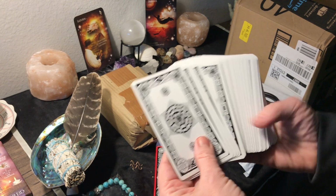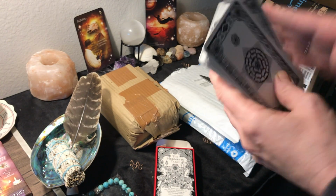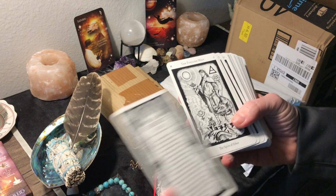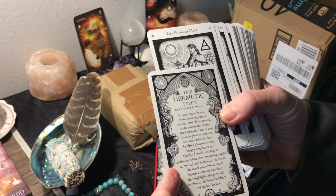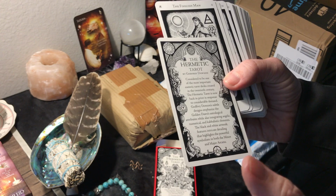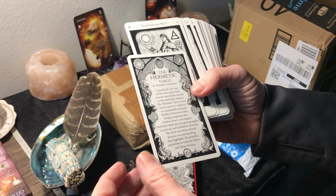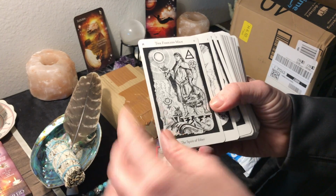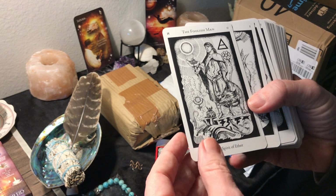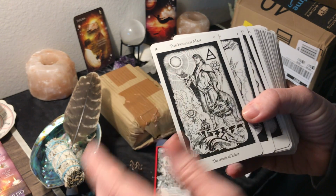So here's the back of the cards. Okay. First impression. Hermetic Tarot. Okay. It says it's by Godfrey Dowson. Considered to be one of the most important esoteric tarot decks created in the 20th century. Okay. So I love it's got an elemental aspect to it. I see Pluto. I'm loving this. The Foolish Man.